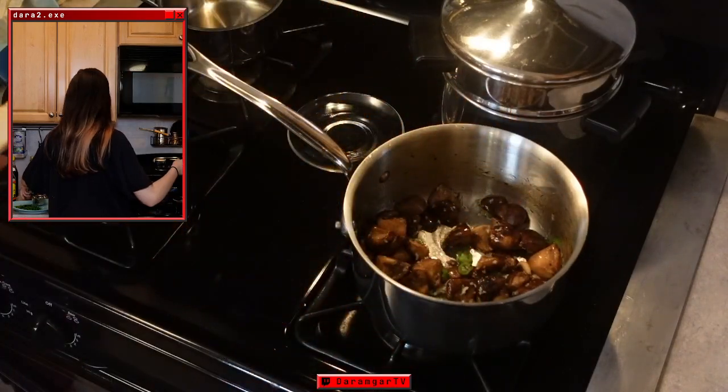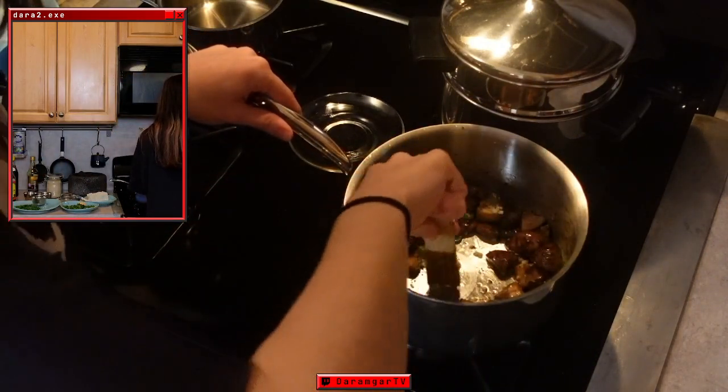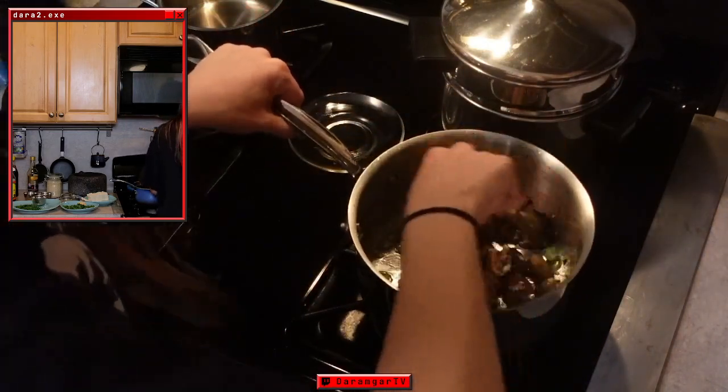There we go. And it's all coming together, everybody. It's all coming together slowly but surely. Take it and just keep mixing it. Keep frying it. Scrape up those sides. And we are left with all of these lovely, delicious, seasoned mushrooms.